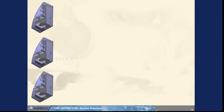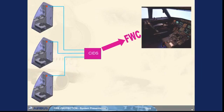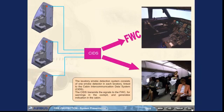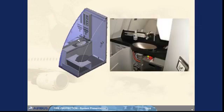The lavatory smoke detection system consists of 1 smoke detector in each lavatory, linked to the Cabin Intercommunication Data System, CIDS. The CIDS transmits the signals to the flight warning computer for warnings in the cockpit and generates indication in the cabin. In addition, each lavatory waste bin has an automatic fire extinguishing system.